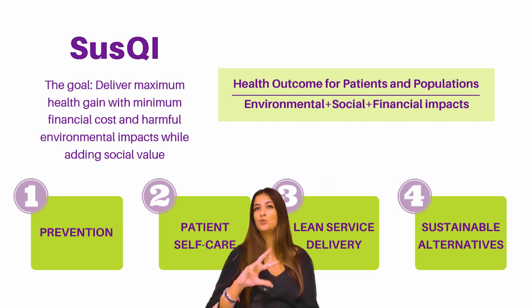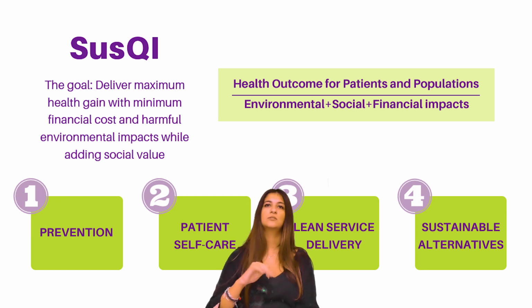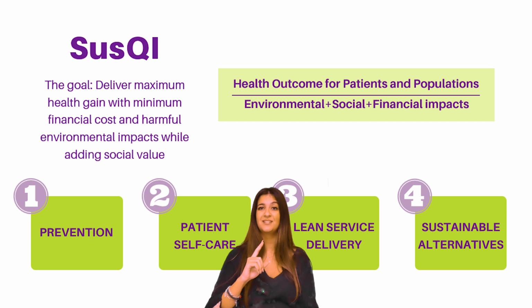In our pharmaceutical waste example, the SUSQI would not only consider the reduction in waste but also assess the ecological and social implications of the changes, such as the environmental benefit of reducing pharmaceutical pollution, the benefit of preventing AMR, and the potential cost savings for the hospital.